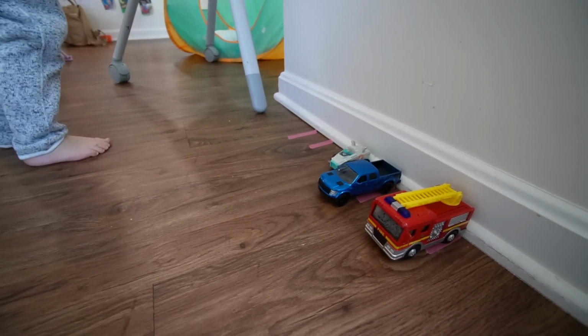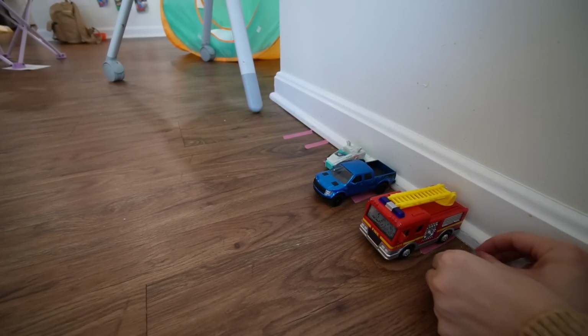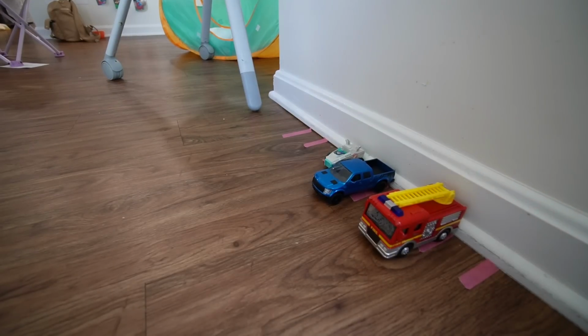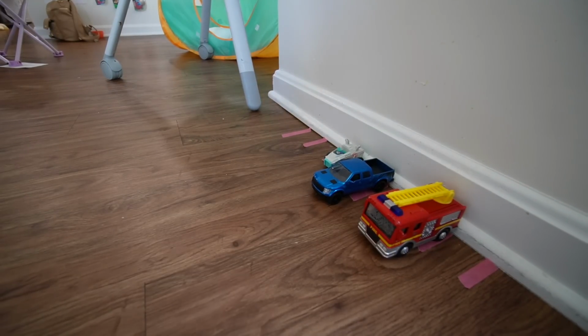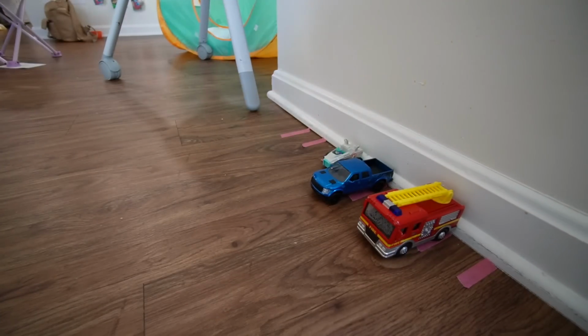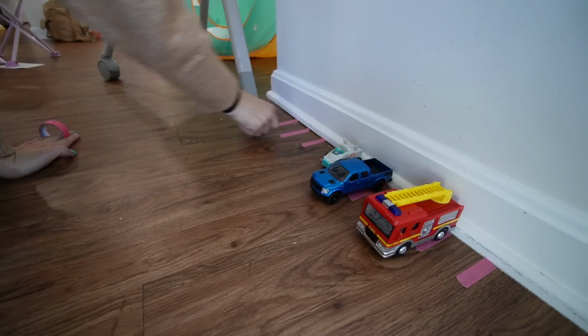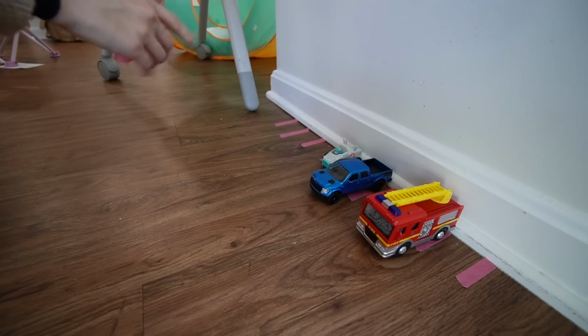So yeah, this is what I spent a lot of my time doing, just trying to find very basic, easy, creative ways to keep Jackson entertained while Riley does some of the schoolwork. This is literally just washi tape that I think I bought on Amazon, but any tape will do. And I'm just going to make some little parking spots here. Nothing fancy about this at all.